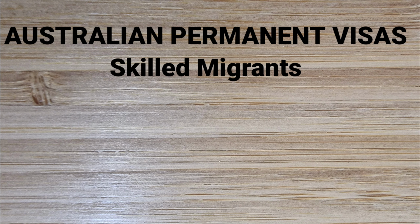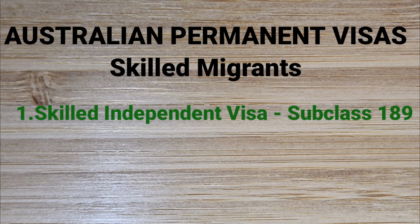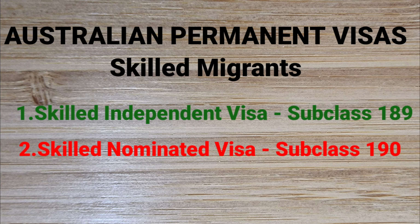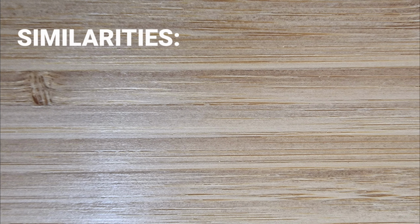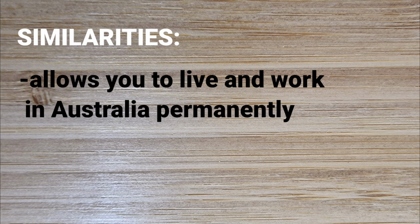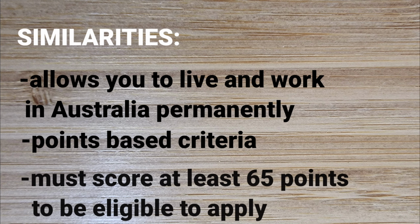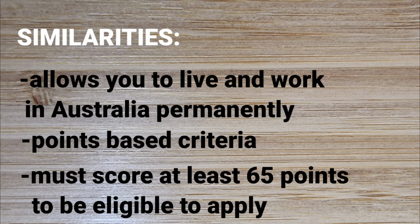The first permanent visa that I would like to discuss is the Skilled Independent Visa or Subclass 189, and the Skilled Nominated Visa or Subclass 190. There are some similarities between these two types of visas. First, they allow you to live and work in Australia permanently, and they are points-based, and you must score at least 65 points to be eligible to apply for these visas.